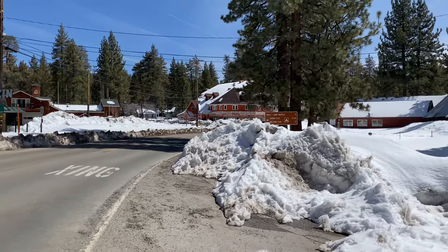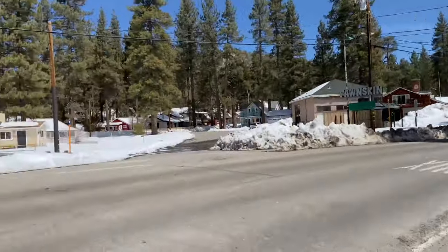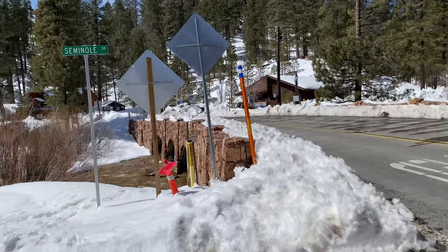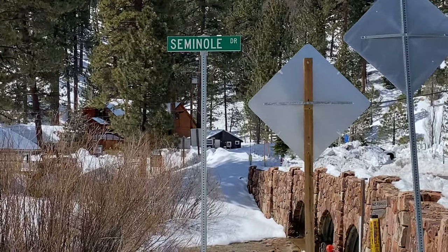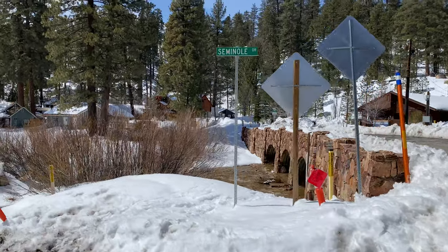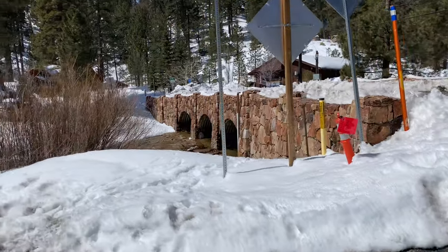Once again, just so you guys know which street we're on, the corner of North Shore and Seminole Drive in Fawnskin.